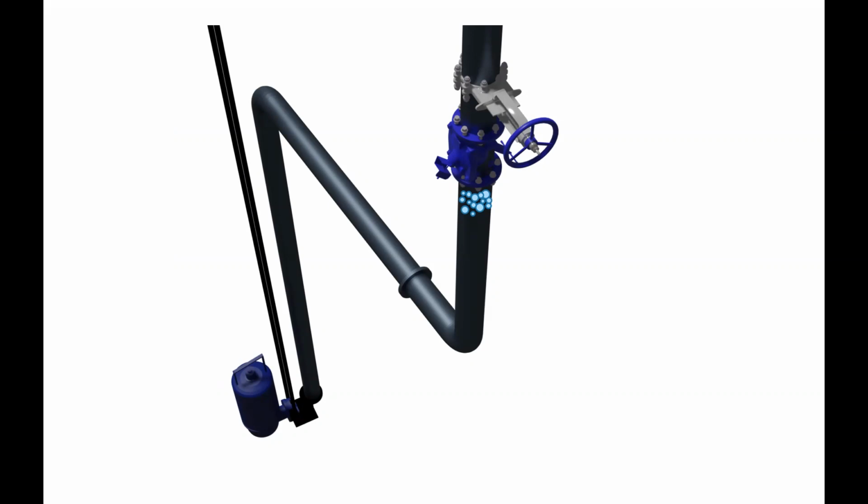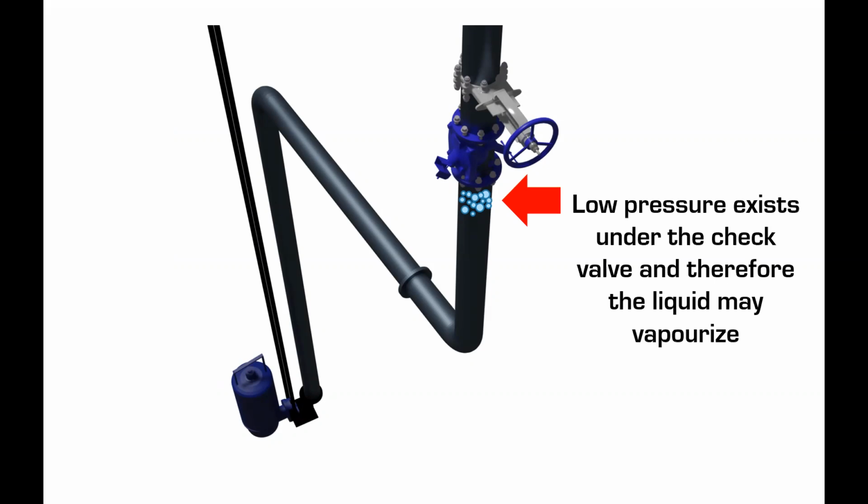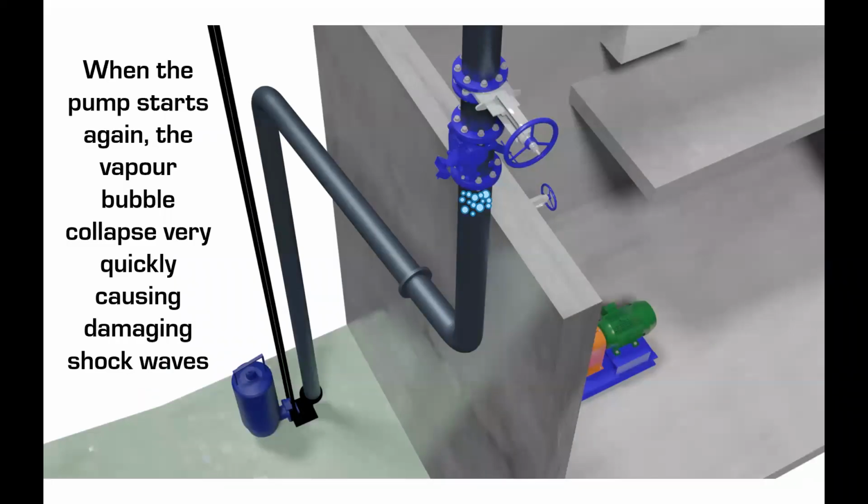But then we've got vapor. We've got negative pressure right there. And the next time that pump starts, boom, we're going to get hydraulic hammer. And I have seen pipes shake all over the place due to this.